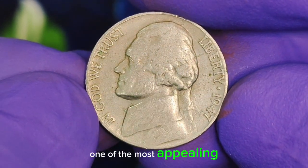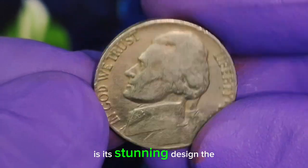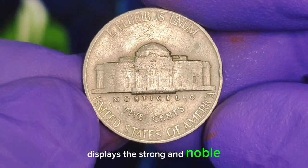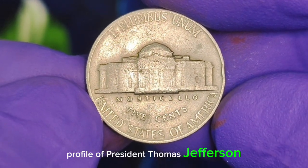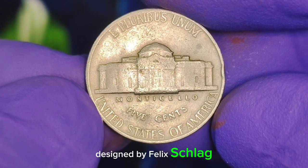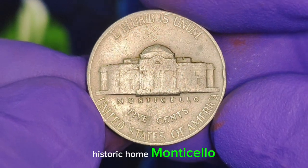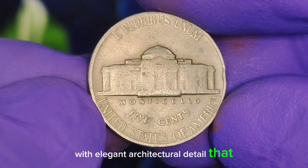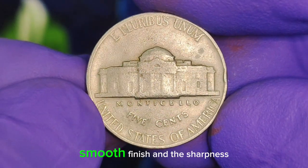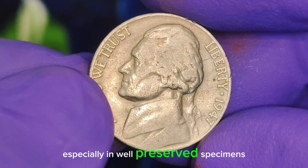One of the most appealing features of the 1947 Jefferson nickel is its stunning design. The obverse of the coin displays the strong and noble profile of President Thomas Jefferson, one of America's founding fathers, designed by Felix Schlag. The reverse side features Jefferson's historic home, Monticello, with elegant architectural detail that is instantly recognizable. What sets this coin apart is the clean, smooth finish and the sharpness of design elements, especially in well-preserved specimens.